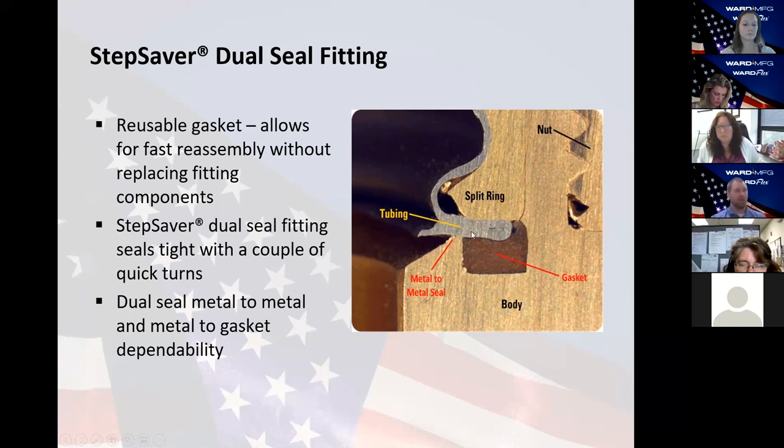It will be a little compressed. That's okay. What we don't want to see is that material's being peeled away or anything, which, if you have a nice clean cut where you have that full corrugation to crush there, no jagged edges, that's typically not going to be an issue. You're going to have a reusable fitting after that.